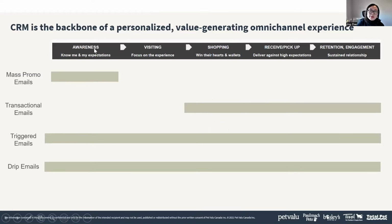It starts with awareness. Are they aware of your brand and your business? And also, would they consider visiting you and shopping with you? And once they've shopped, either they can receive their order online, or they can go pick up the order in store for click and collect. And then how do you sustain that relationship past that purchase, so they're recurring customers for retailers?